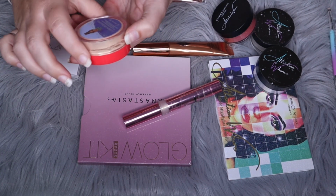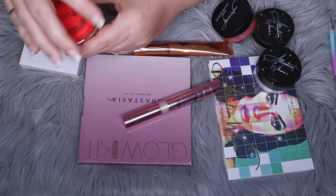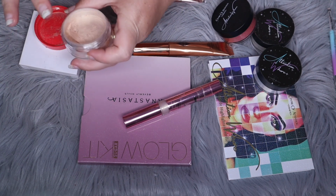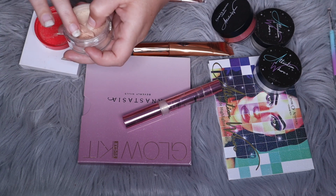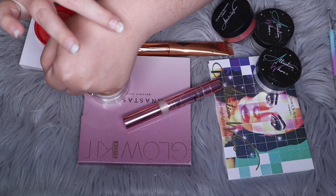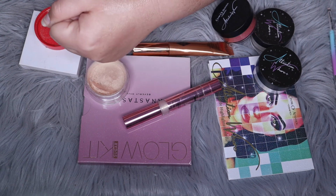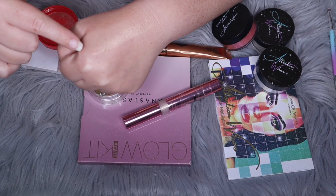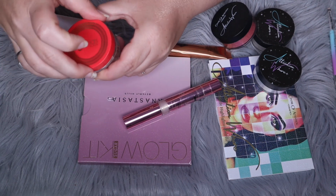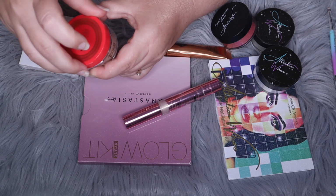Next up, I've got this Juvia's Place Ice Loose Highlighter. Yeah, it doesn't say what shade it is, but it's like a goldy sort of color. I'm not a huge fan of loose highlighters and I definitely am not the biggest fan of this formula as well. It's nice, but not my favorite formula. So I think I'm going to declutter this one because it is messy. I don't reach for it for that reason. So yeah, I'm going to get rid of this one here.